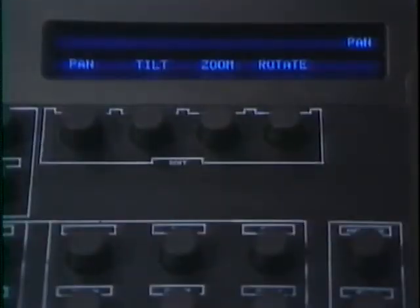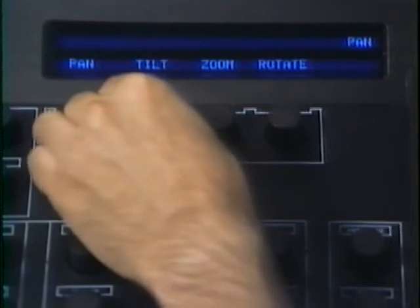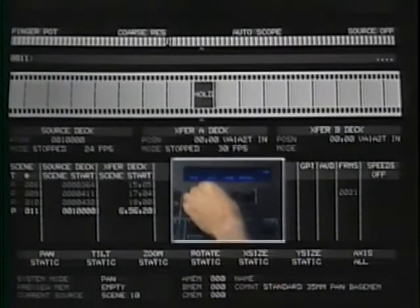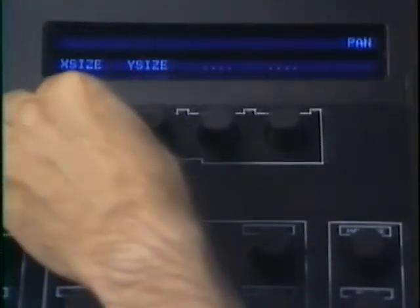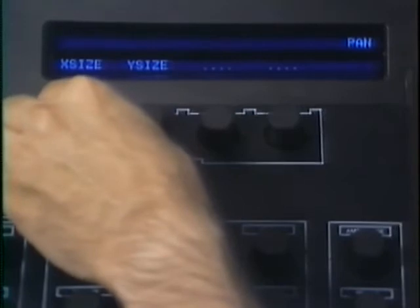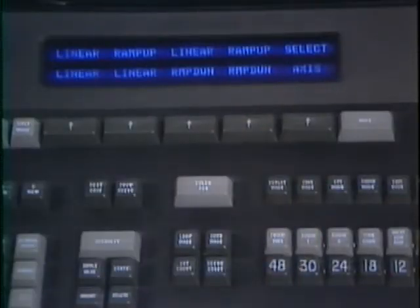Direct control means that no ADO control panel is needed, since a DaVinci panel controls the ADO and stores its parameters in the pan list. In addition to X, Y zoom capability, you also gain the advantage of X size, Y size, and rotation, all of which can be linear or nonlinear moves.